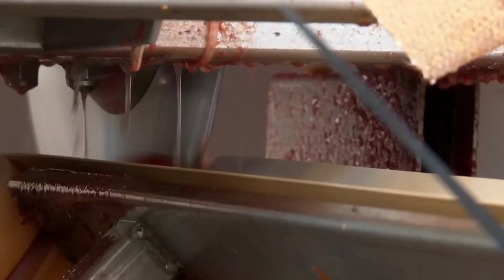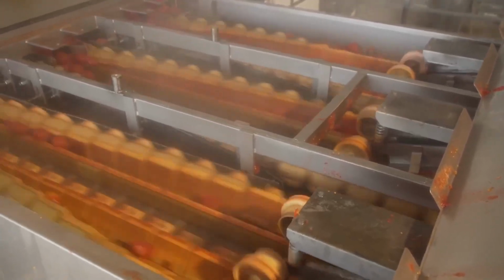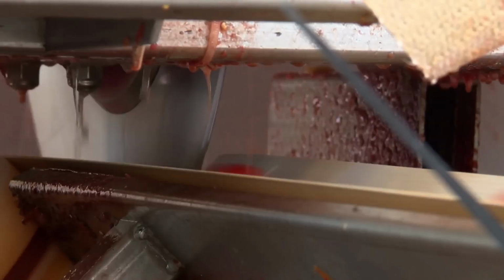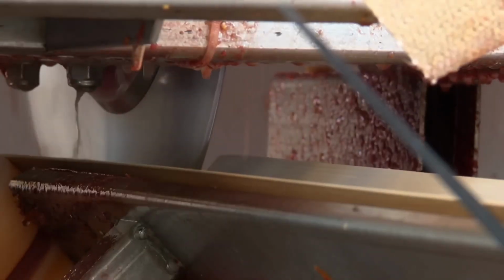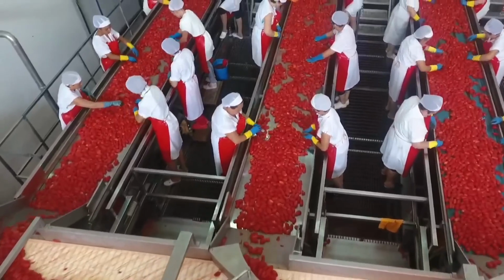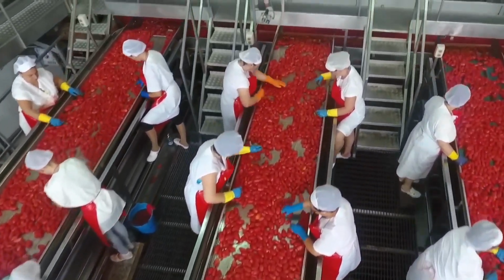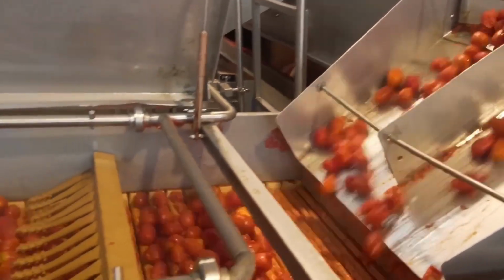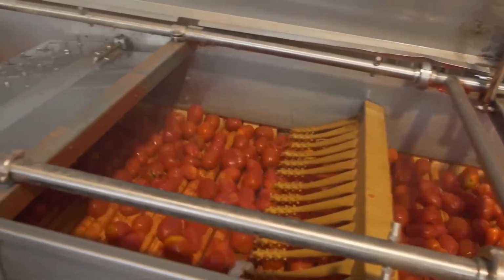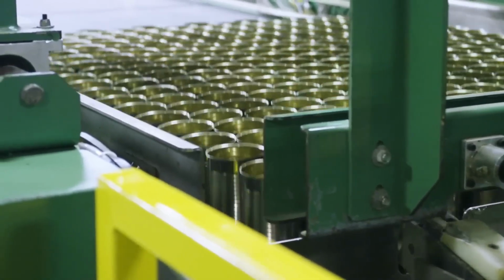The tomatoes fall down a ramp into the cutting machine, which has 2 giant stainless steel blades. The tomatoes pass through them at high speed, almost imperceptible to the human eye. The conveyor belt carries them to the rotating blades, capable of cutting 4 kilos in half every second. The chopped tomatoes pass in front of workers who remove pieces that are not perfectly red. While the tomatoes continue their journey, another process begins in the plant.